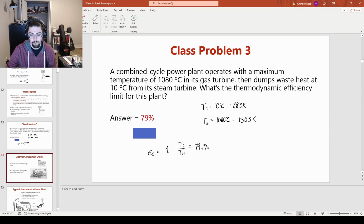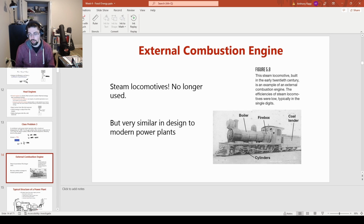So a fantastic example of an external combustion engine is old locomotive trains. Right? We had the coal truck right behind them. They would shovel coal into the burner. The burner is going to heat up all of this water into steam. Steam drives the cylinders that actually makes the whole train go. And then the last step of this is that they actually need to cool that water back down, right?